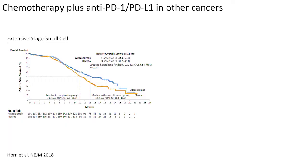This is extensive stage small cell. And this is chemotherapy or atezolizumab plus chemotherapy. Again, overall survival advantage to giving chemotherapy with PD-1 inhibitor, or this is the PD-L1 inhibitor versus not.